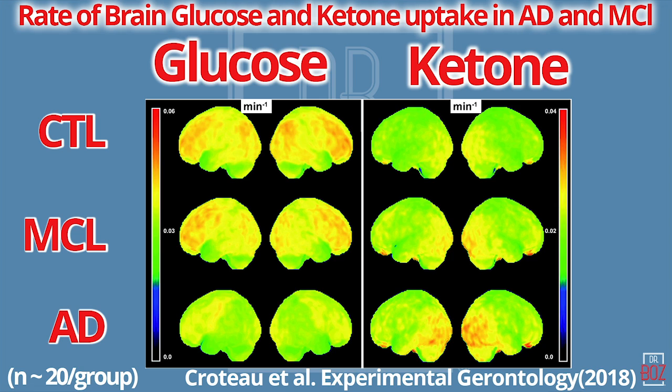When we added ketones to their circulation, much like we did with Lackland, we can see that on the image on the right, in the control group, the green is a higher uptake level. In the mild cognitive impairment, and I'll be quite honest, mild cognitive impairment means, oh my, we can see as the physician that they have memory problems, but they do not meet the criteria for Alzheimer's. They're not bad enough for Alzheimer's.